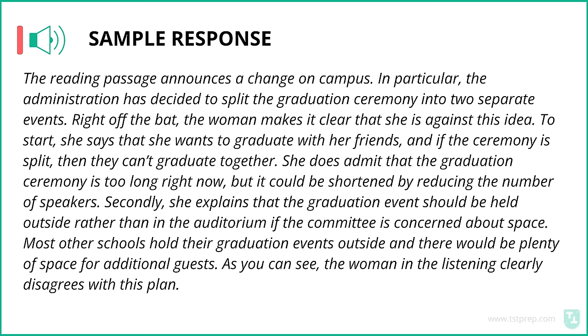The reading passage announces a change on campus. In particular, the administration has decided to split the graduation ceremony into two separate events. Right off the bat, the woman makes it clear that she is against this idea. To start, she says that she wants to graduate with her friends, and if the ceremony is split, then they can't graduate together. She does admit that the graduation ceremony is too long right now, but it could be shortened by reducing the number of speakers.